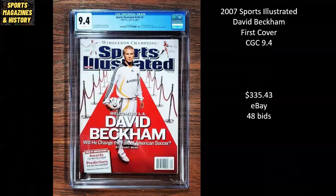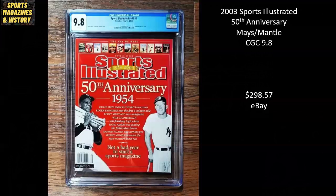Here's the first Sports Illustrated cover for David Beckham, Bend It Like Beckham. This is from 2007. It's a CGC 9.4, and with 48 bids, this sold on eBay for $335.43.